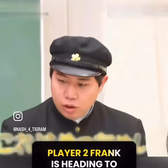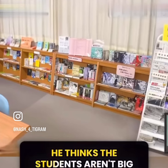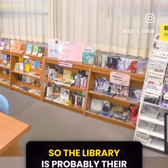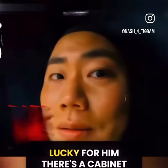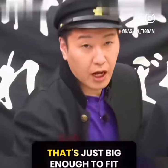Player 2, Frank, is heading to the library. He thinks the students aren't big on reading, so the library is probably their least familiar spot. Frank's plan is to hide behind the bookshelves. Lucky for him, there's a cabinet behind the shelves that's just big enough to fit him.